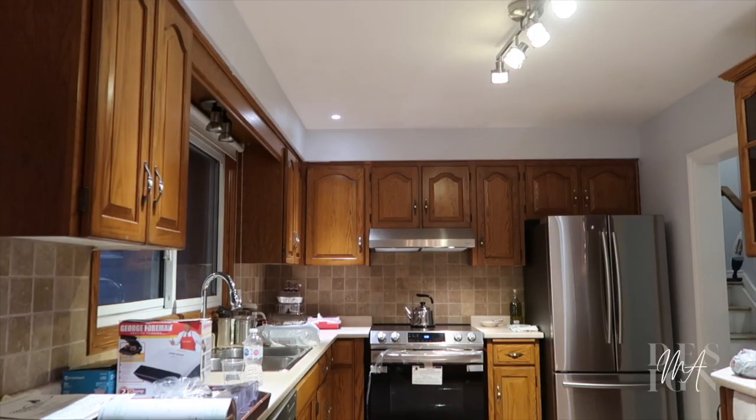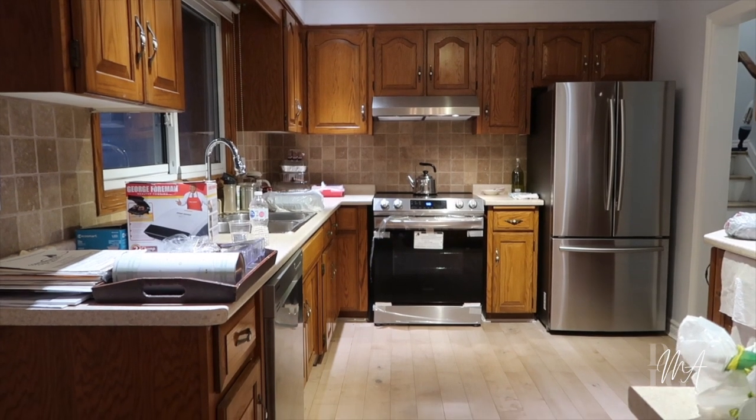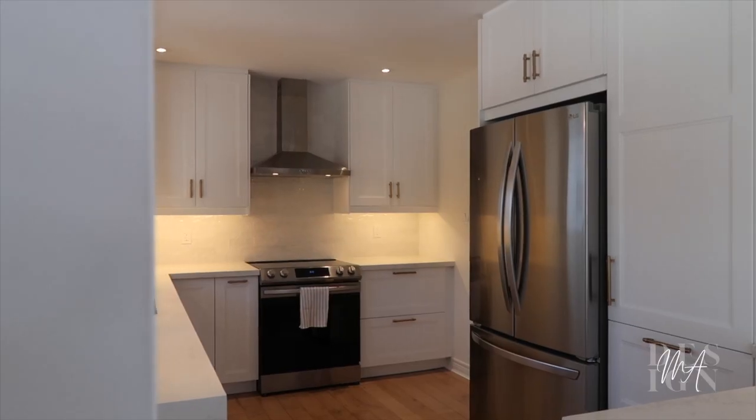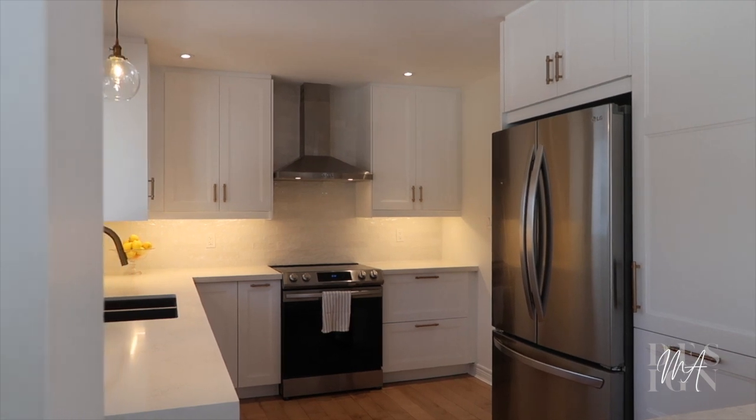The old layout didn't really work well for the homeowner, who is a foodie and loves to cook. So we wanted to make sure that there was ample counter space on either side of the stove. That was really one of the biggest changes that we made to this kitchen: we removed the fridge and we provided equal counter space on both sides of the stove by centering the stove on the far wall.